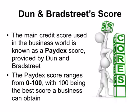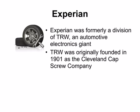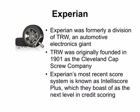Experian was formerly a division of TRW, an automotive electronics giant. TRW was originally founded in 1901 as the Cleveland Cap Screw Company. Experian's most recent score system is known as IntelliScore Plus, which they boast of as the next level in credit scoring.